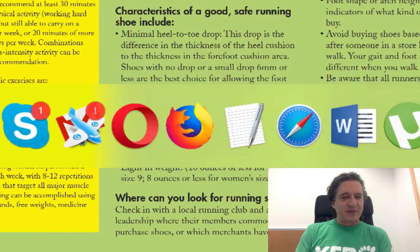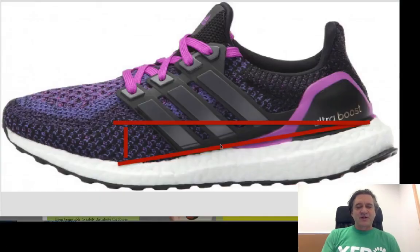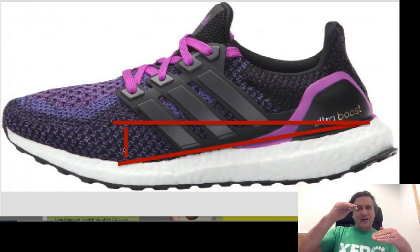Let me show you an example of something. Yep, there we go. So here's a shoe where I've drawn these two lines. Here's basically a straight line parallel to the ground. Here's the line you can see from the heel to the ball of the foot. It actually goes a little further, but same idea. And this distance here is the drop. In this case, this looks like about a half an inch, which is significant. It's not practically wearing high heels. That's a bit of an exaggeration, but it's a high-heeled product. I mean, that is a significant amount to elevate your heel.